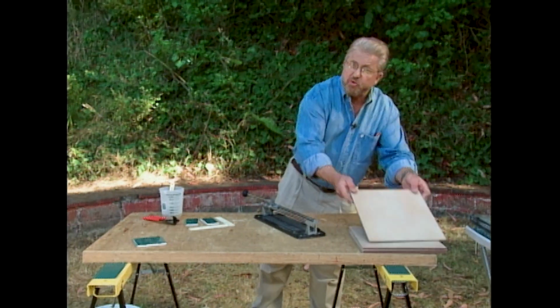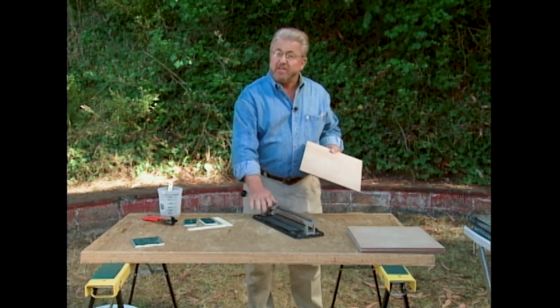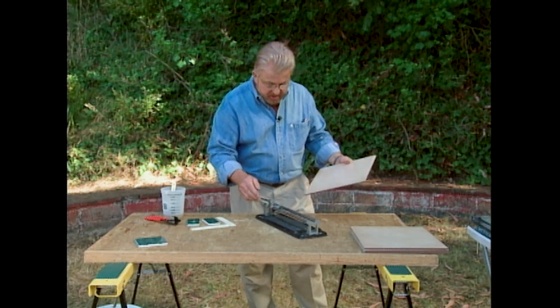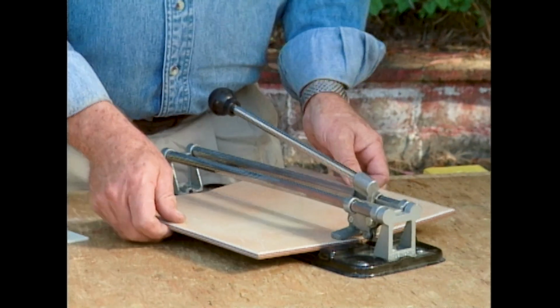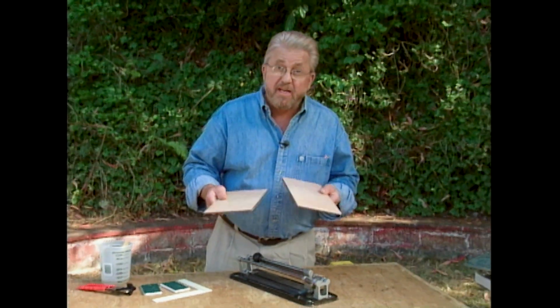For a larger ceramic tile like these, a benchtop scoring cutter would be a good choice. The principle is the same. There you go, nice clean cut.